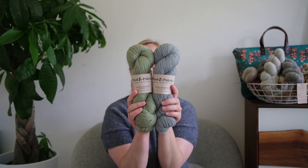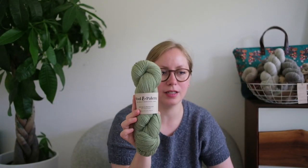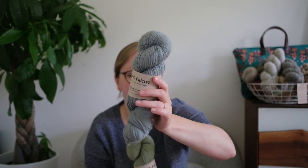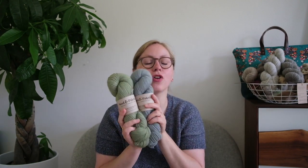And we added two new colorways to the shop just for a wedding wool weekend. We have a lovely light green called Pistachio and a greenish blue called Seafoam. So those are in the shop now as well. And they're absolutely amazing. They're so beautiful. And Emily's work is not available in Europe other than through us, I think.